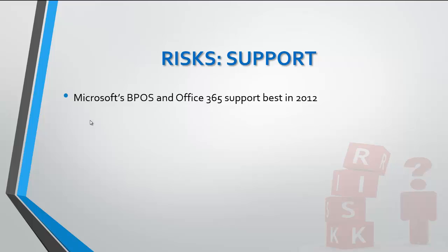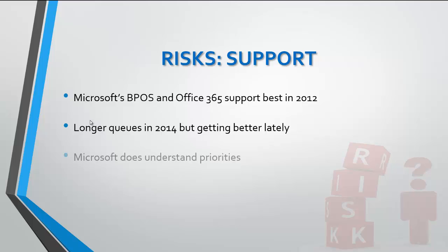Okay, so support. Let's get into that. BPOS is what the predecessor to Office 365 was called, and it's just really a new name. And it was best in about 2012. It's been getting worse, but just lately I've noticed it's been getting better again. So we'll see. It's an issue. It's not terrible. It's just not as good as I would like it to be.